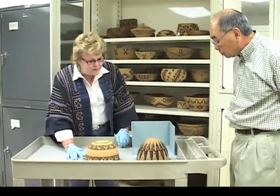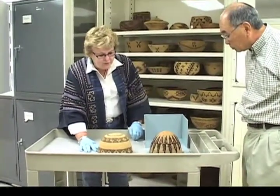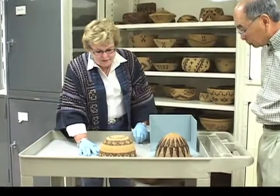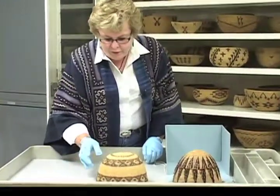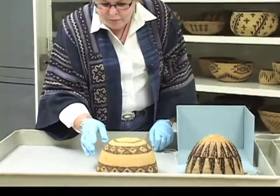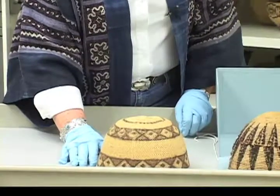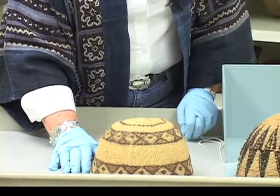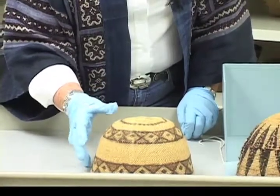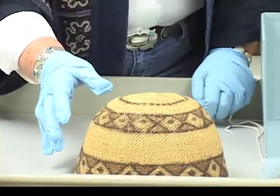The one is decorated with feathers, duck feathers, and is in a coiling technique. The other is a cap that uses natural materials and also kind of an overpainting in dye to make a decoration. Notice that the decoration, the way the caps are decorated overall, is different in both cases.